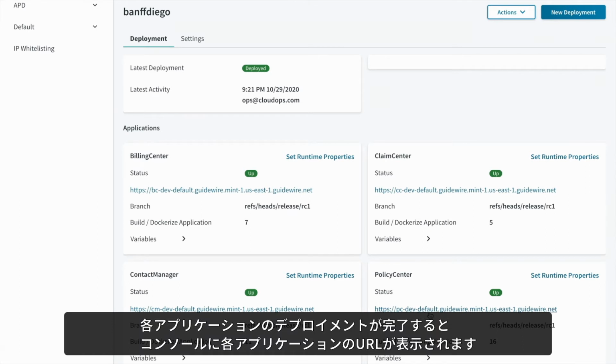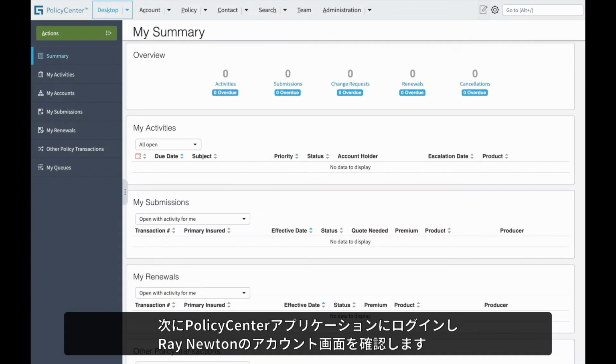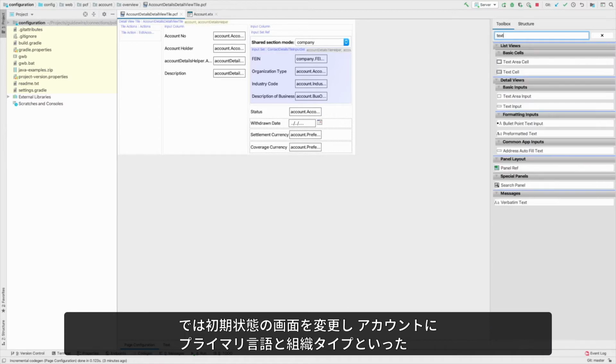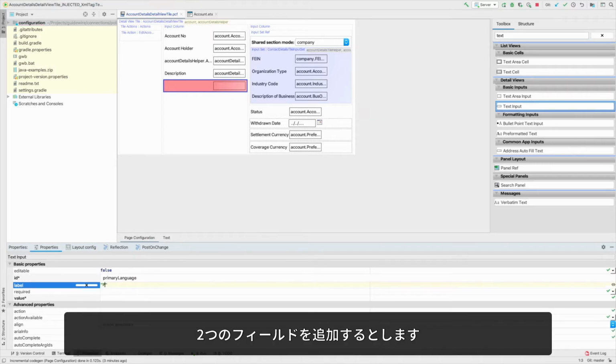Once the deployment of each of the apps is done, the console now shows the URL for each app. Next, we're logging into the Policy Center app and looking at the account screen for Ray Newton. We see the account details include basic information like account number, account holder, address, and description. Let's now imagine that I want to modify the out-of-the-box screen and add 2 more fields to the account. Let's say primary language and organization type.